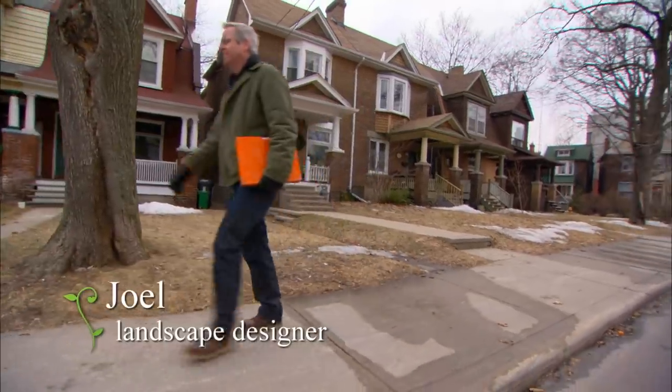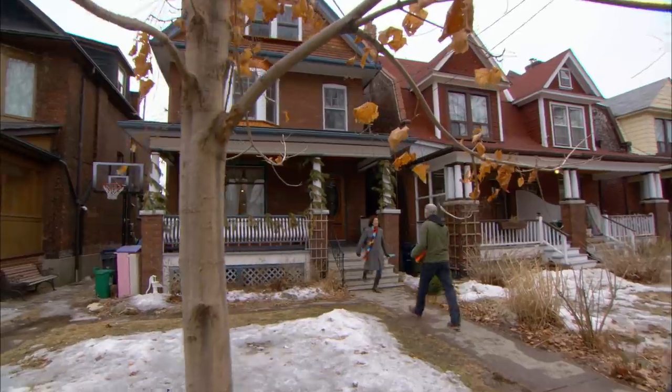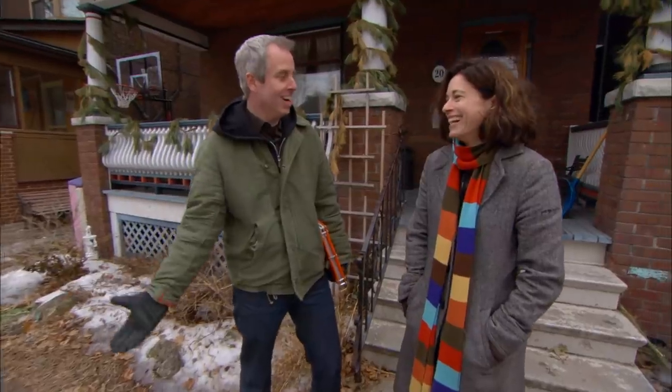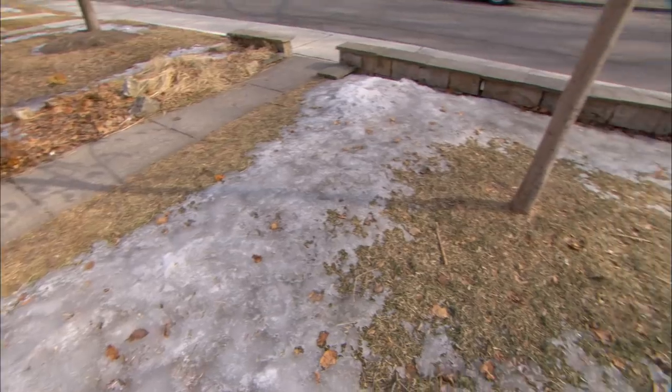It's early spring, and Maya's bland front yard needs a landscape intervention. Hi, Maya. Well, we need some help. It's really kind of a landing strip, which I think the kids would absolutely love. Like, it's a great place to play. The bowling alley, yeah. You have great conditions.